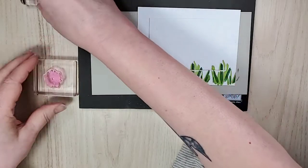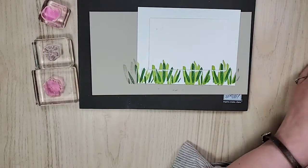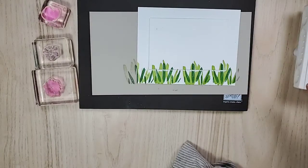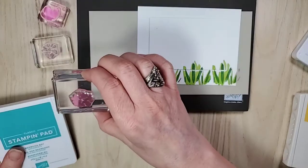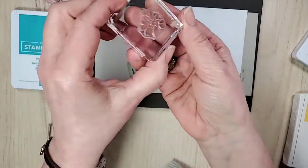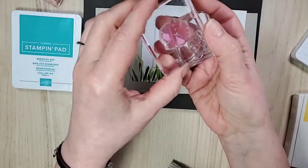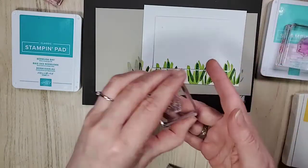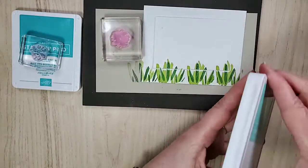Alrighty, so on to the flowers. And I'm like, where's the ink? And it's right here, exactly where I left it. Okay, so 2-step stamping again. For the darker, I'm using this stamp. And then this is a more flat stamp, so it'll make the first image. So go like that. And I already know that the flower is going to be a different color.